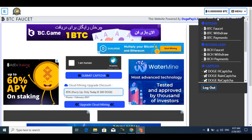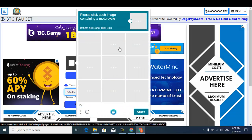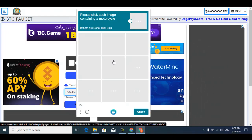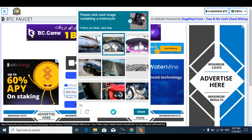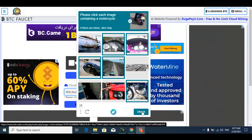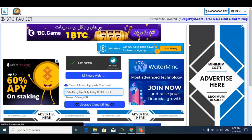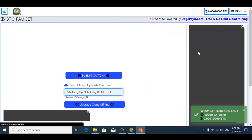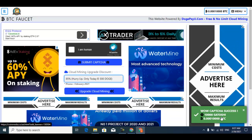Okay, just I click Bitcoin. Just I solve this one. Okay, this will be another motorcycle captcha for solving. The Edge captcha is a little bit slow, but this website pays you much more. If you choose another captcha you can do it, but that one pays you least. Okay, now I solved it. You can see this much BTC Satoshi I received in my account.